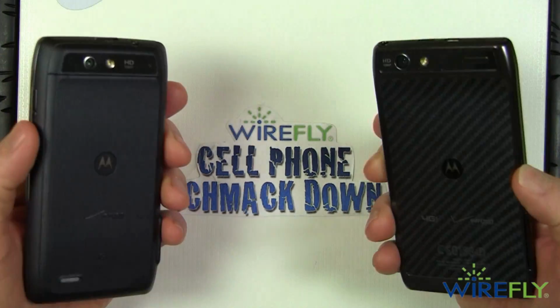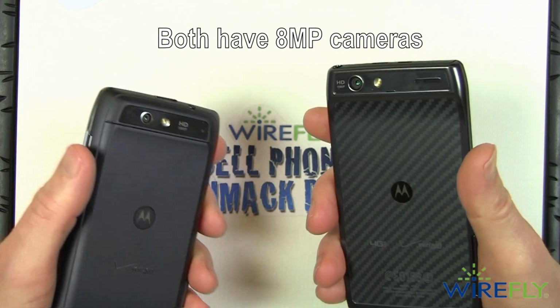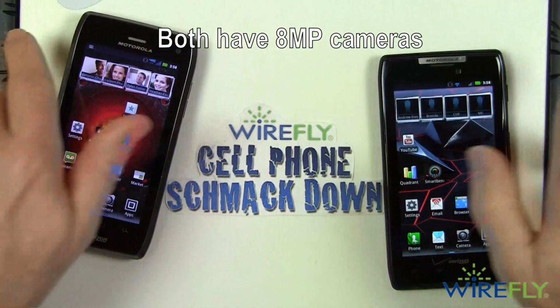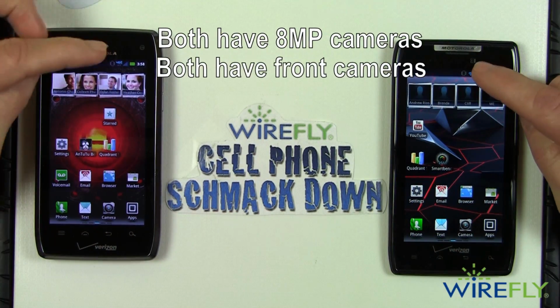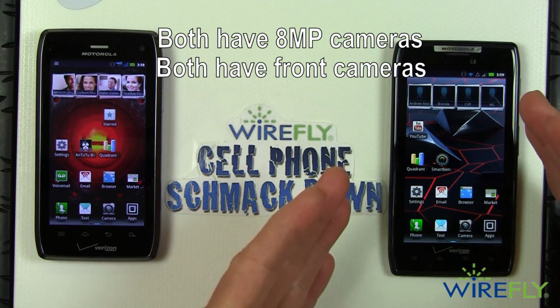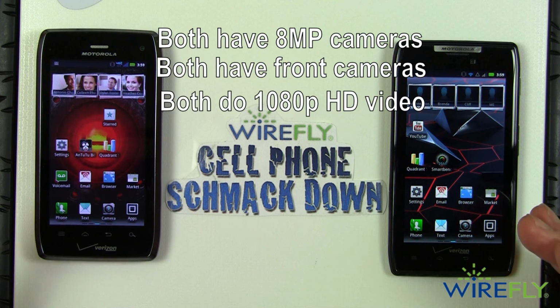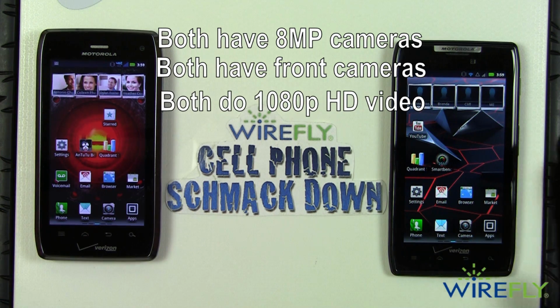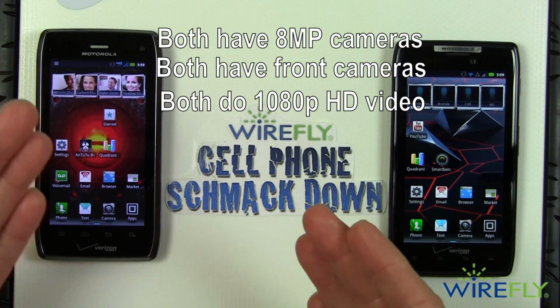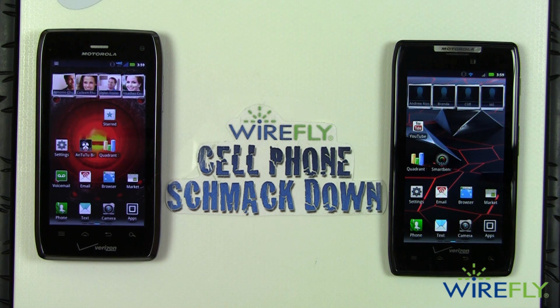Now, both of these phones have 8 megapixel still image cameras. They both have LED flashes on the back. And on the front, they both have front-facing cameras. I think they're both 1.3 megapixel, although it is possible it could be a 2 over here. In any event, they both have decent quality front-facing cameras. You can do video chat with both of these. You can take still images and videos with both of the front cameras on these phones. So in that regard, you'd think that the cameras are roughly about the same.